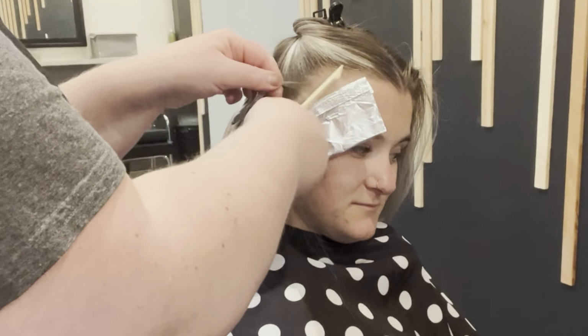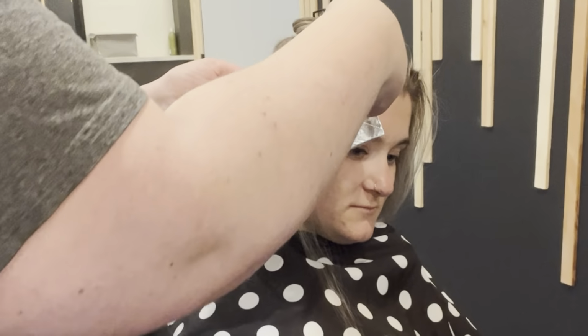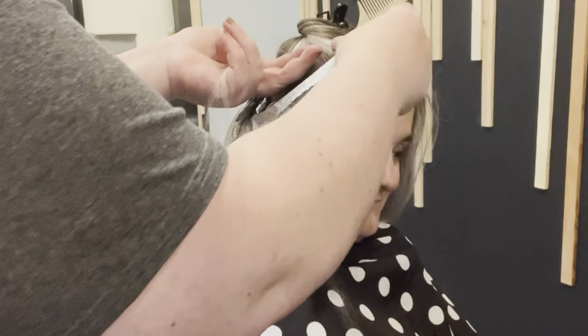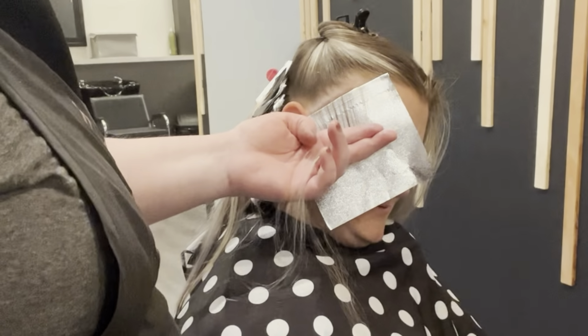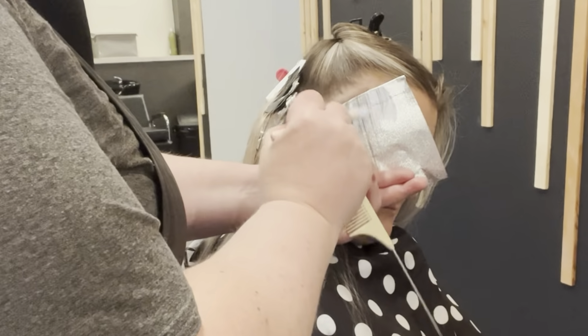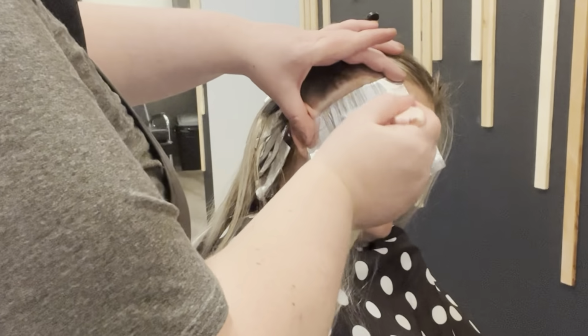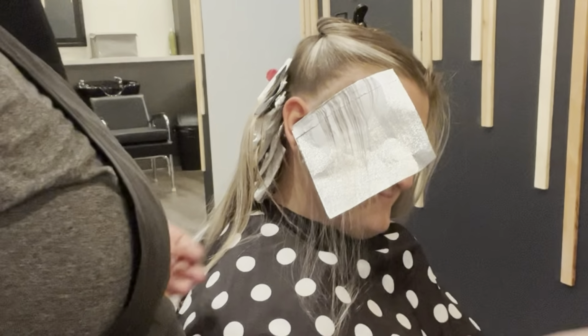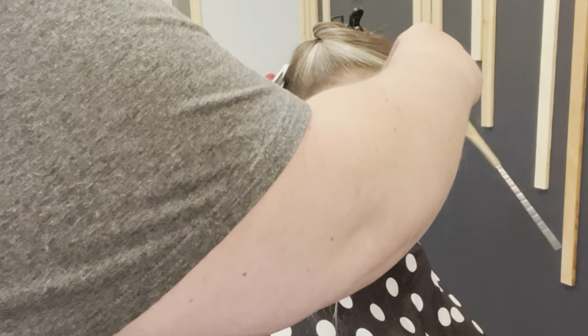I need to point that out and make sure you guys understand, because if you go in there at the beginning of the service with potential 20 volume or something that's too strong, you could cause a lot of breakage. I'm trying very hard to swish and not overlap or anything.